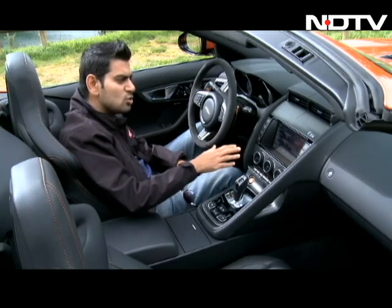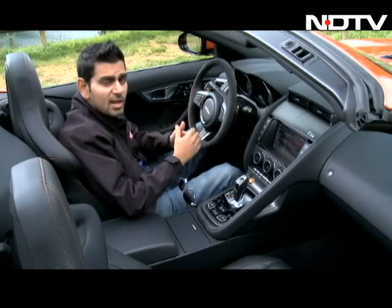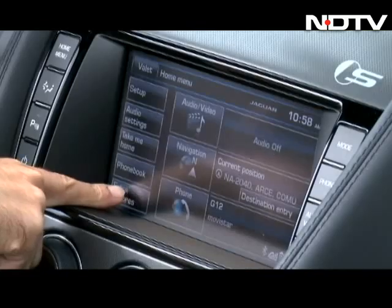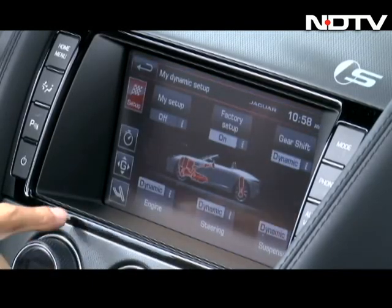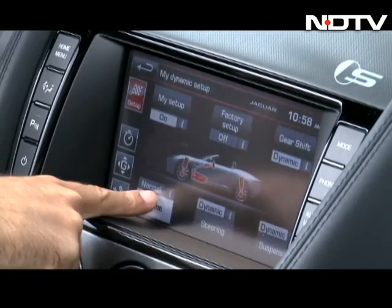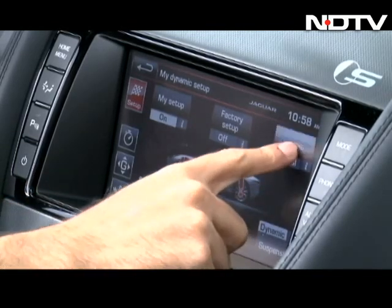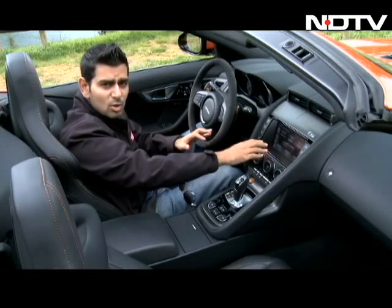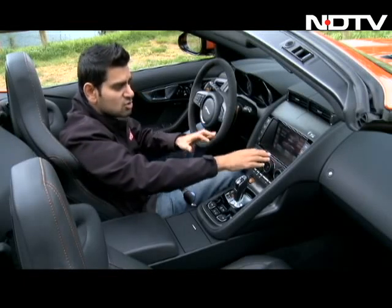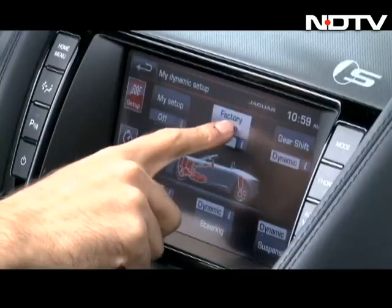Now, the other thing that's new for Jaguars is the fact that, like Audi's Drive Select, if you will, you also get something new by way of an extra feature. They call it Dynamic Eye, and it's basically a configurable dynamic response system, which allows you to play around with the engine, steering, suspension, and gear shift, and make that perhaps a little bit different. You can customize it to have individual settings to have a softer suspension, more dynamic steering, or you can just go full dynamic, or you can just go back to factory settings as well.